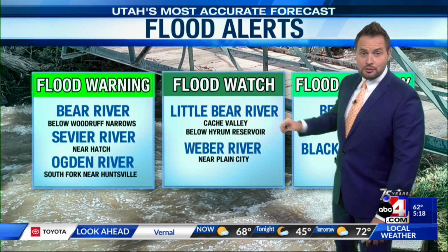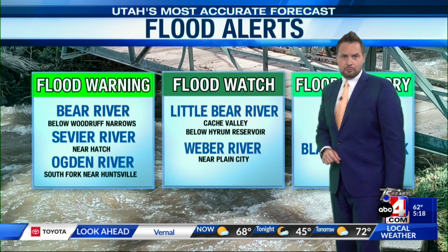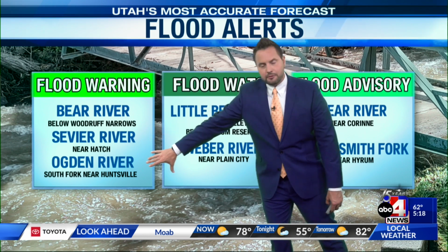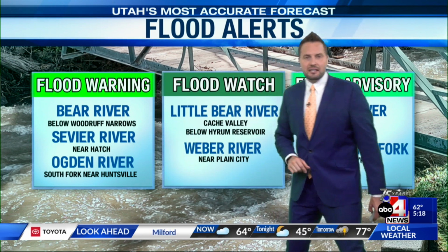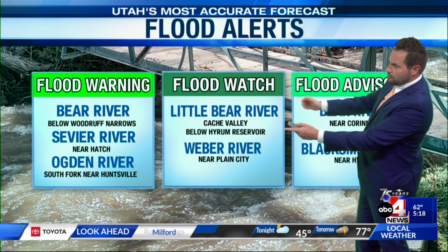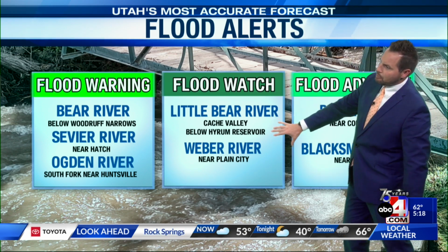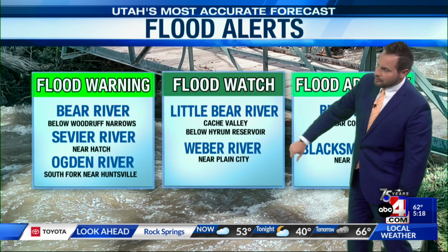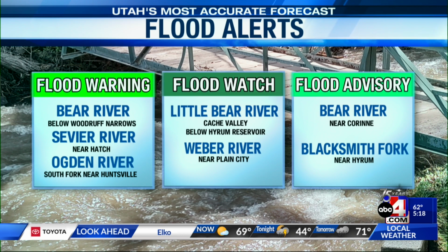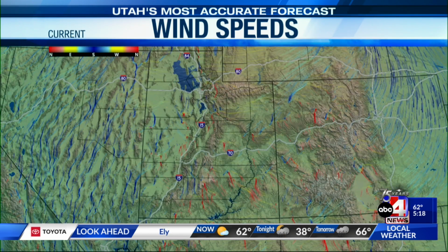Speaking of rivers, there are still some flood-related alerts in place. Flood warnings for the Bear River below Woodruff Narrows, Sevier River near Hatch and Ogden River. So similar areas to where we've been seeing the increased river flows thanks to runoff and the release from some of the reservoirs. Flood watch for the Little Bear River near Cache Valley below Hiram Reservoir, Weber River out near Plain Center, so that's the lower Weber River, and flood advisories for Bear River near Corinne, Blacksmith Fork near Hiram. So all those areas still seeing minor impacts for flooding as the water's just kind of raging out.